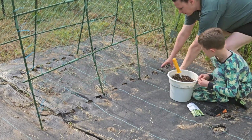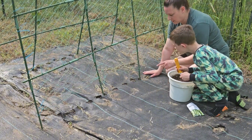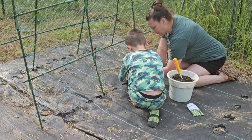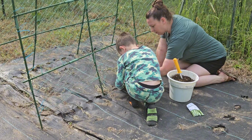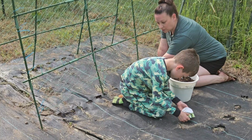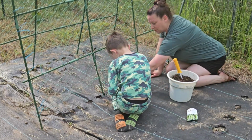See these little holes right here? Yep. It's just one per hole, and we don't need this because it's just such a small seed, so all you do is take your finger like that, make a hole about that deep, drop it in, and cover it up. Do the next one. Now, yep, and you can do it that quick. But remember where you left off, right? That way you don't either skip a hole or accidentally put two peas in the same hole.